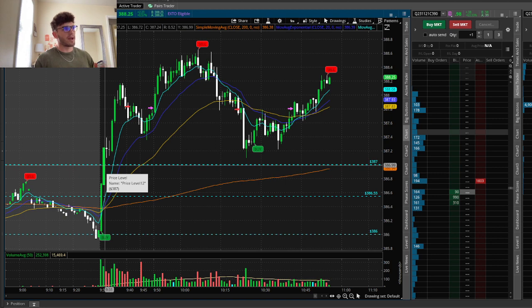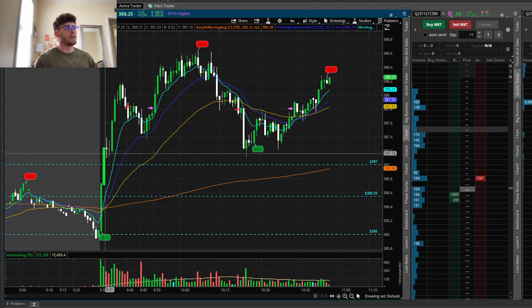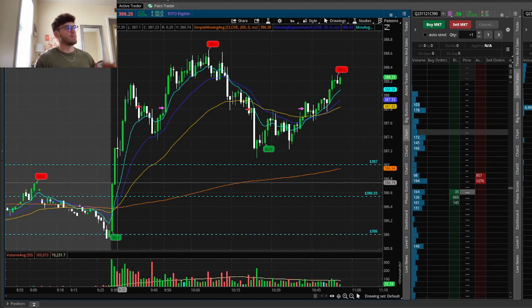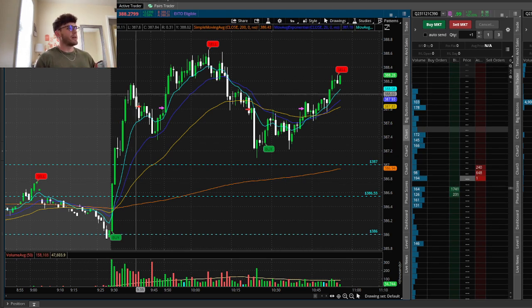So that 387 break, I decided not to take. Right here, it was way too overbought for me. I didn't like it. I did not want to buy in here and get absolutely crushed by this thing turning around. So what I ended up doing was I ended up just not taking a position at all. So I patiently waited, and that's when we saw this pullback right here.